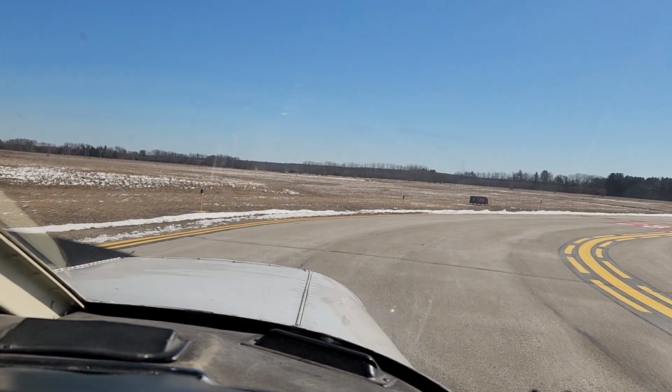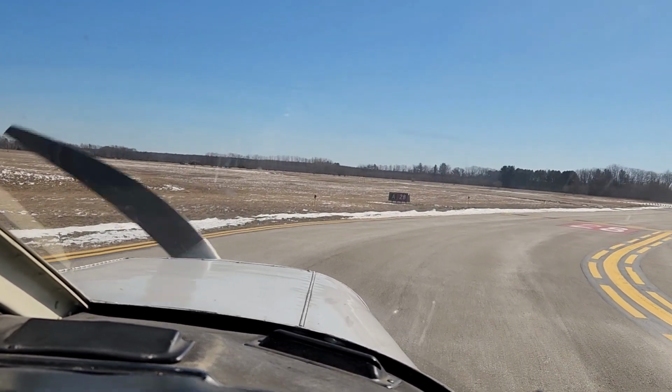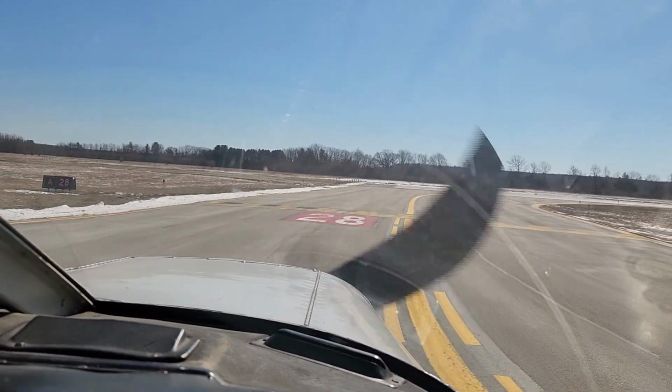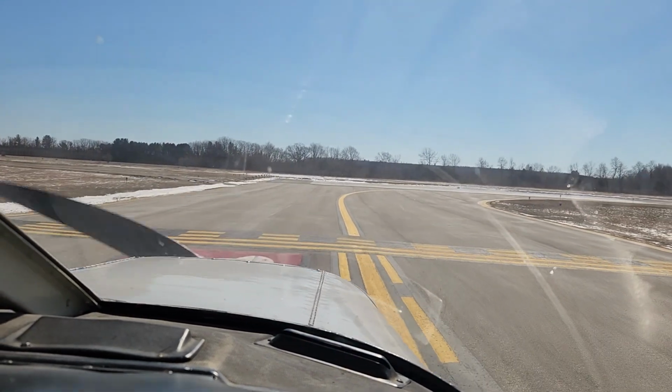Thanks for joining me again for part two, the return trip from Manistee up to Ann Arbor on my birthday flight. Here we are at Manistee, coming up on runway 28. We're going to depart and head back to the southeast towards Ann Arbor.